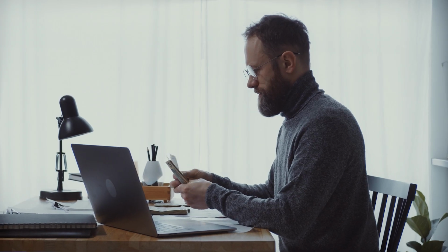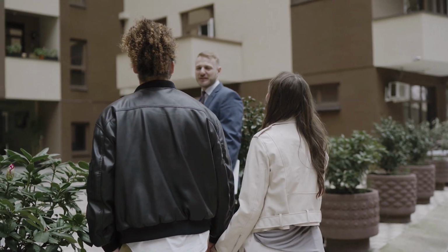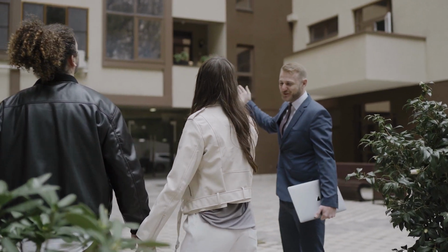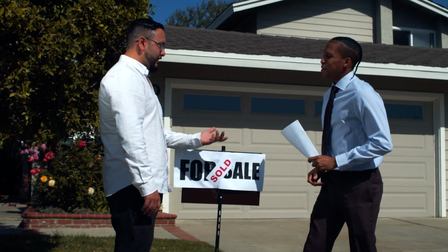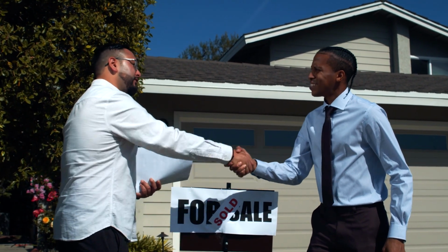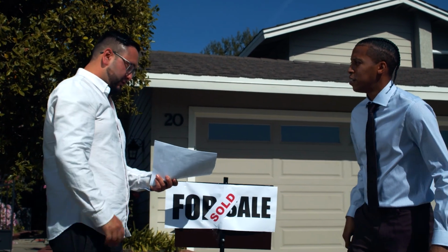In some cases, state and federal programs can eliminate the need to pay a down payment. However, some homebuyers might qualify for down payment assistance if they buy in low to moderate income neighborhoods. There are down payment assistance programs that provide support if you're an Indigenous or Native American homebuyer, Black and Latino homeowner, or other groups with historically lower levels of home ownership.